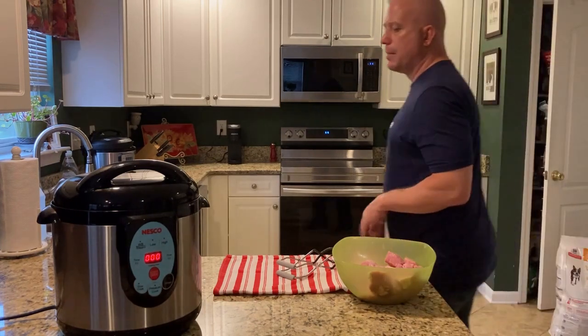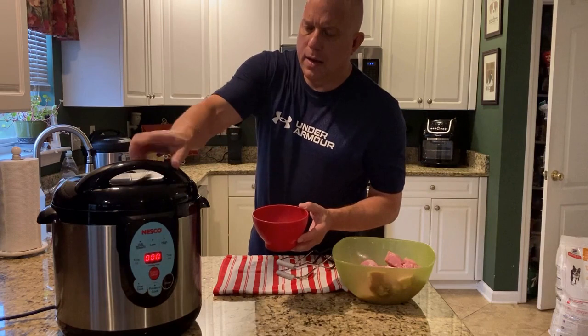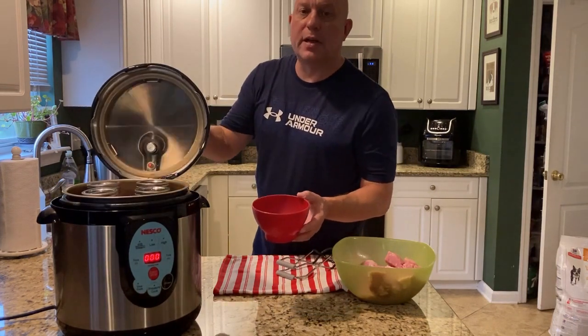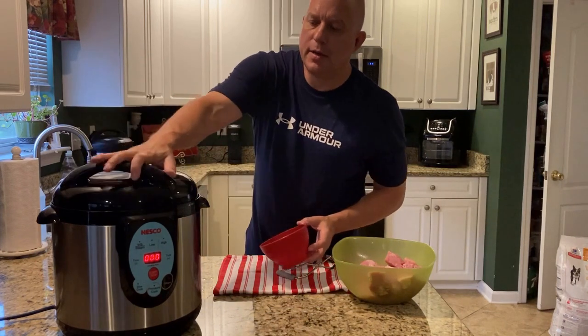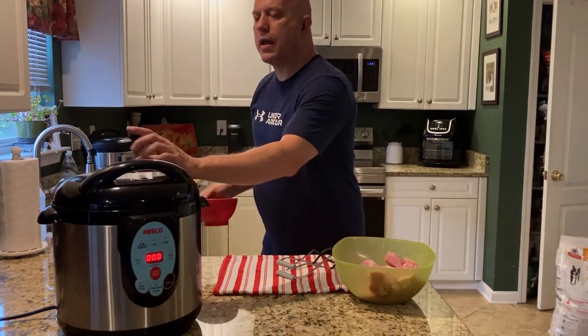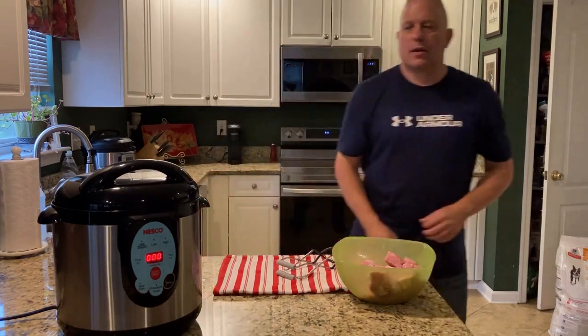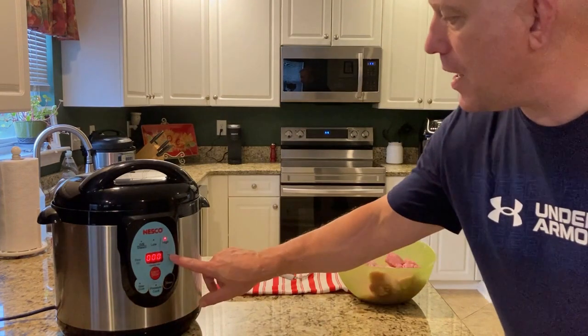So I forgot one little pro tip. If you've got the same vinegar that you use to help clean the lids, just put that in there and that'll help keep rust and stuff off your jars and all the contaminants from getting the jars all too nasty. Make sure you are in exhaust. Go high pressure, baby. Bam, 90 minutes.